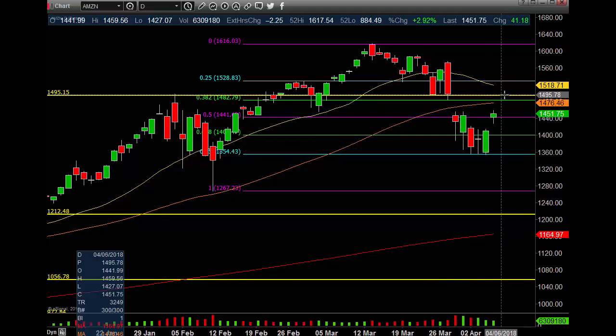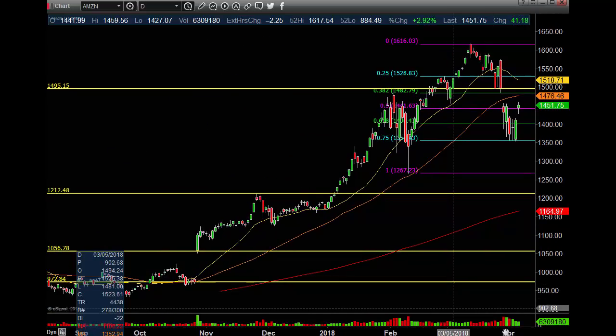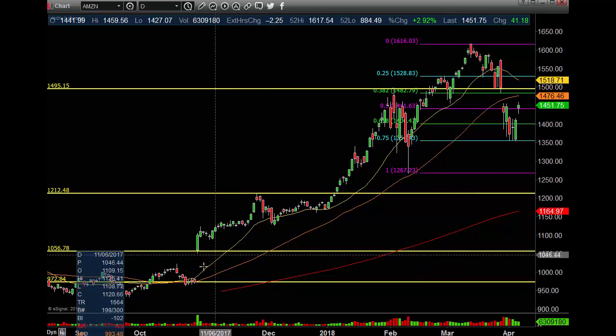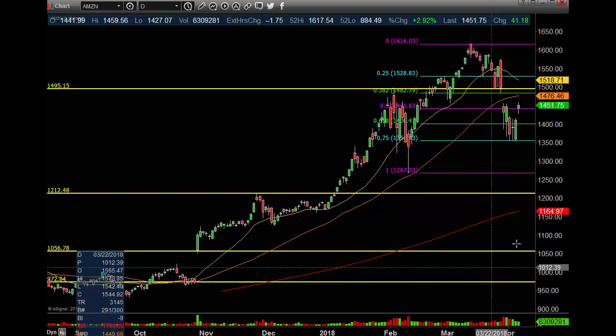I still think 1164 will be the target, at least on the daily, and then there are some gaps to fill, guys. Big one here, big one there. Everyone thinks I'm crazy saying $1,000. Markets dump, we will be at $1,000 on Amazon, guys.